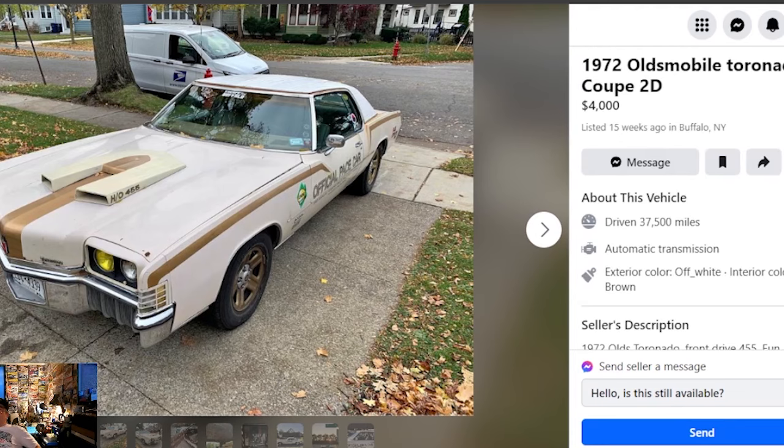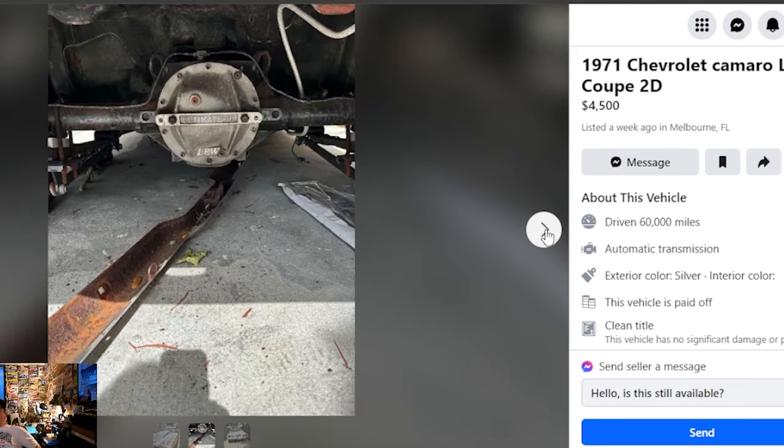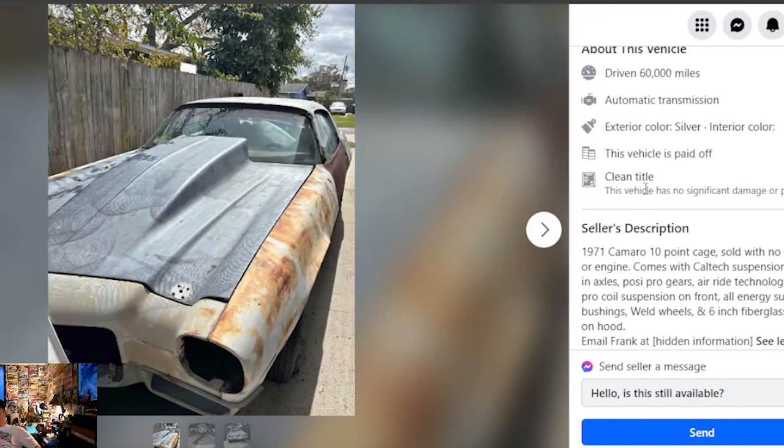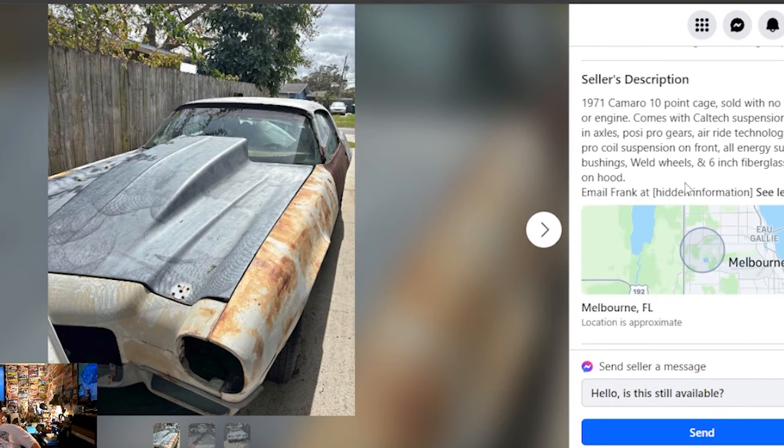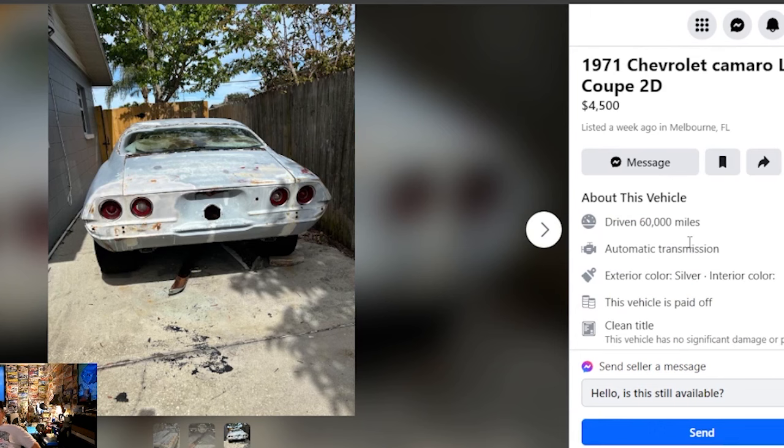It doesn't have to be, let's say, a Camaro. But if it was a Camaro you're looking for, well, here's a 71. 1971 Chevrolet Camaro LT Coupe 2D, $4,500. A week ago, Florida. In Florida, looking for a cool 71 Camaro? We found you one right here. Clean title. 10-point cage, sold with no tranny or engine. It's got some kind of cheetah suspension in it. Wheels, 6-inch fiberglass bolt-on hood. Yeah, I think that's a great deal. Florida looking for Camaro 71. Boom. Can't get on that one fast enough.